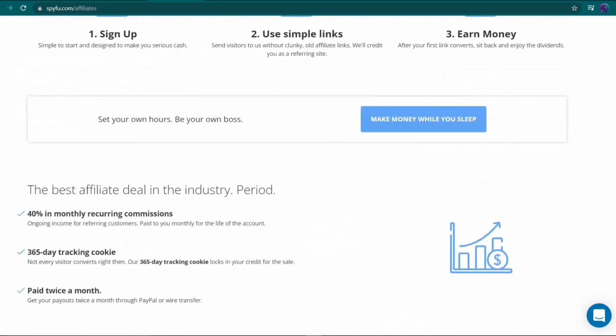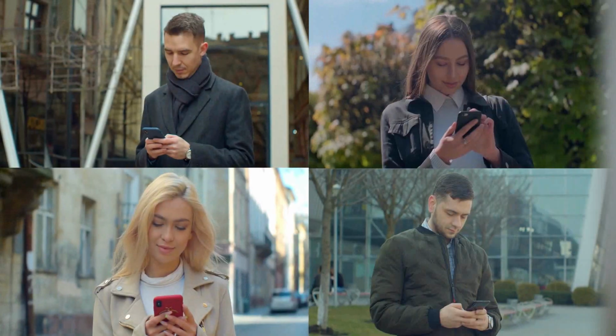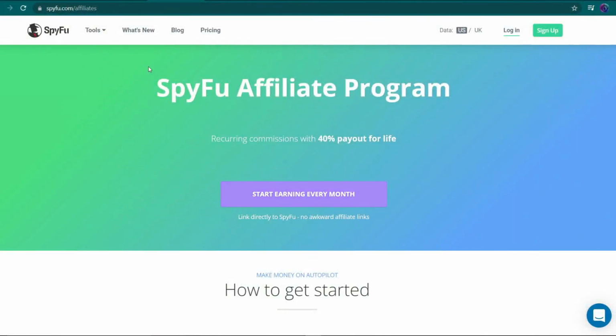Now, if you want to start making money as an affiliate on Spyfu, scroll up and click the Start Earning Every Month link to acquire your own affiliate link. I said I'd show you where you can acquire traffic only a few minutes ago, right? So I'm going to tell you how to get a lot of people to visit this website using your own affiliate link so that you can make money.